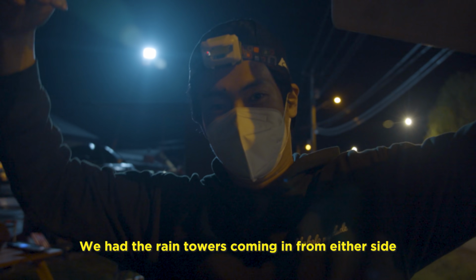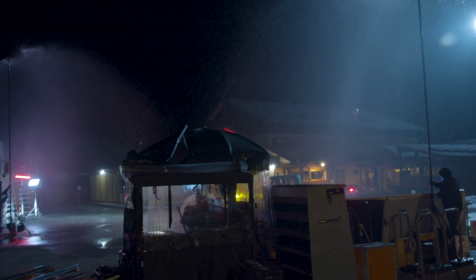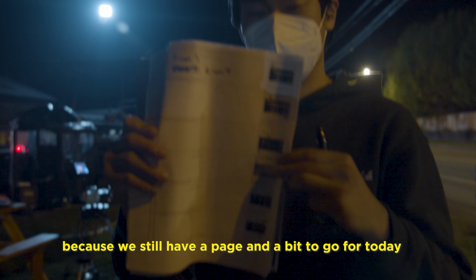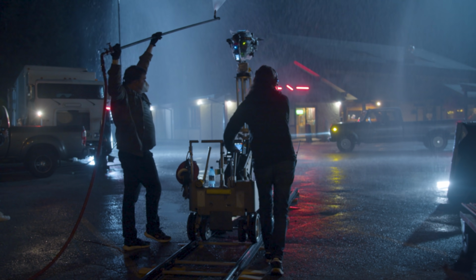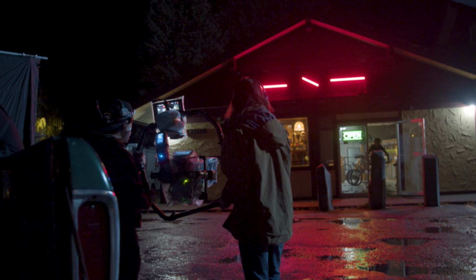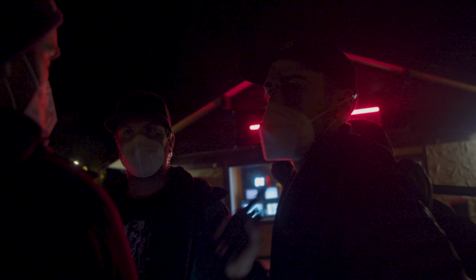We had the rain towers coming in from either side, but we had a very noticeable gap right in the middle with no rain. So they're moving the rain towers forward to fill up the frame with rain, and then hopefully we can keep going because we still have a page and a bit to go for today. This was our first time using rain towers, and the biggest lesson we learned, you can never have too many rain towers. Day 1 was chaotic, but somehow we got everything we needed. We headed home for a short rest before heading back to Squamish the next day for our second and final day.